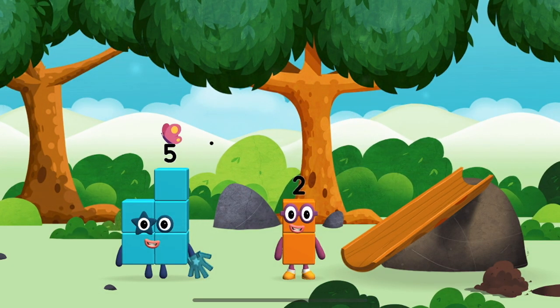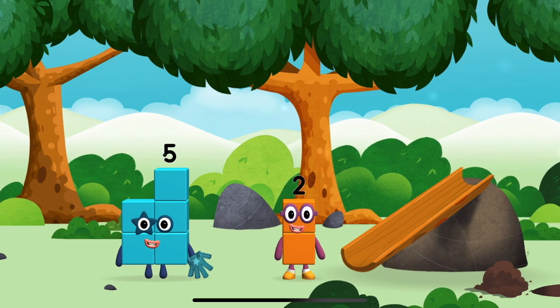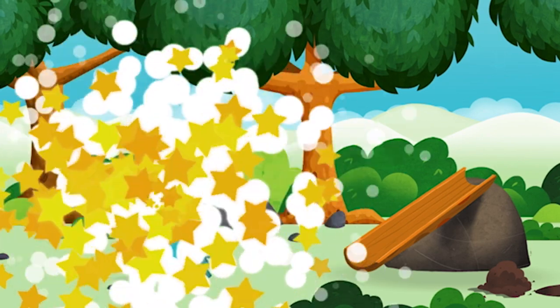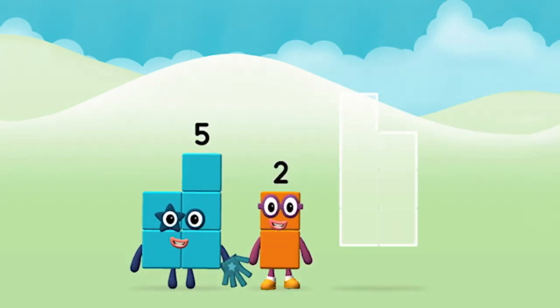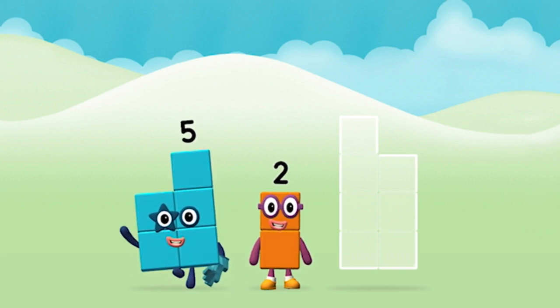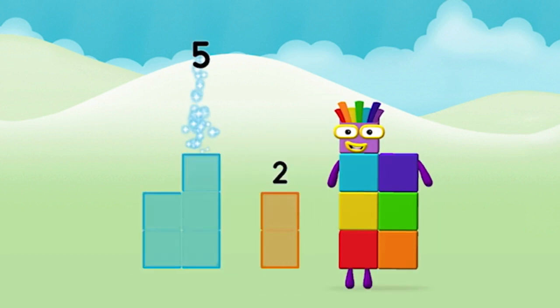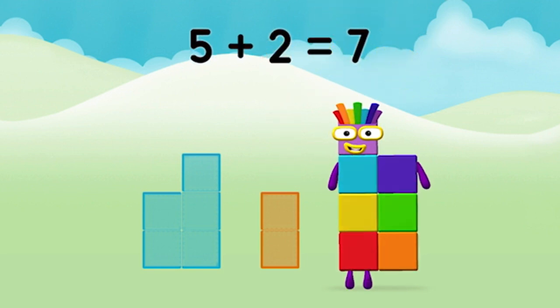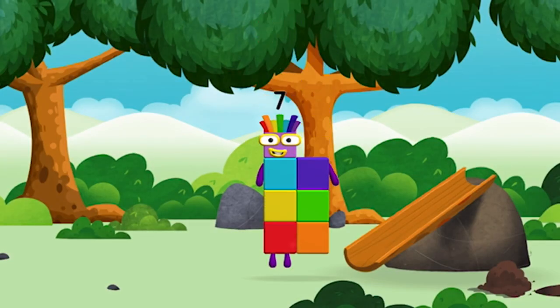I am one, two, three, four, five. Five blocks. I am one, two. Two blocks. What number block can you make by adding these two together? Great! Now add the number blocks together. Two, five. Five plus two equals seven! Amazing! You made number block seven! You made a new number block.